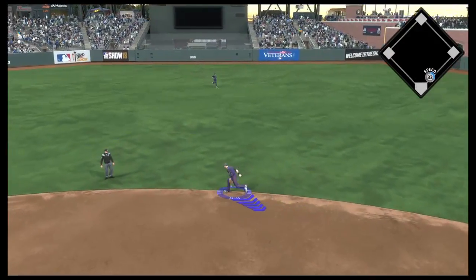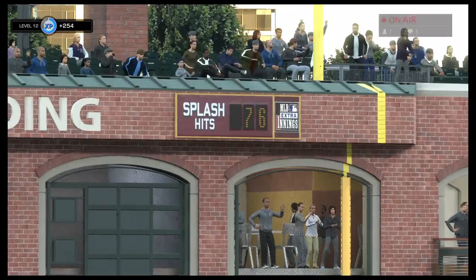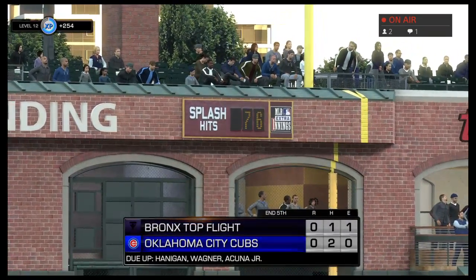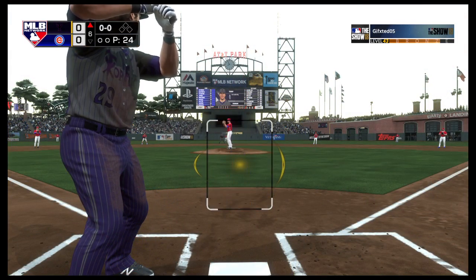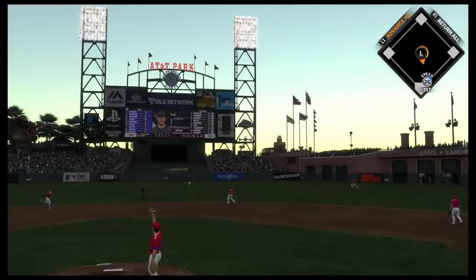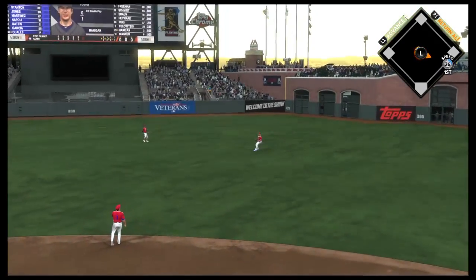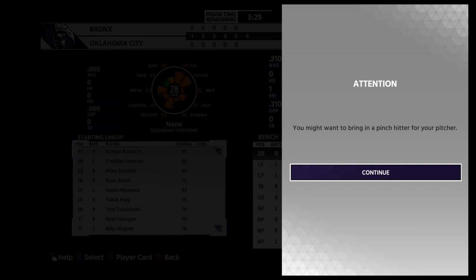Grounded back up the middle. Scooped up on the backhand. Throw in time, and the side is retired. Ready now, Ryan Hennigan. He'll try and get things started as we begin inning number 6. Lofted in the air out toward right center. On the move is Stanton. Looks it into his glove, and there's 1 gone.